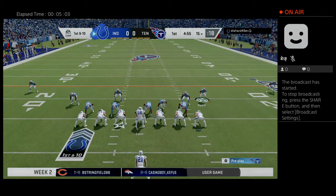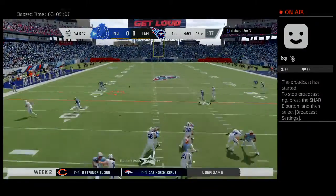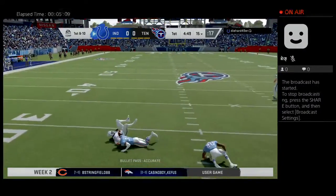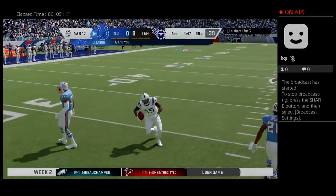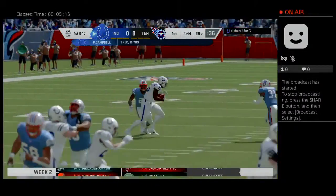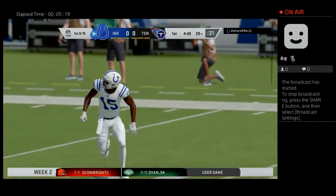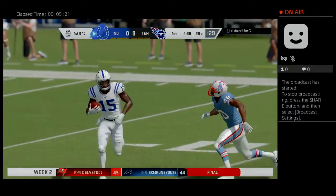Looking to throw. Eason able to find the rookie from Ohio State, Paris Campbell. And he'll be taken down, but not before he gets this football out shy of the 30 to the 29. First down, Indianapolis.